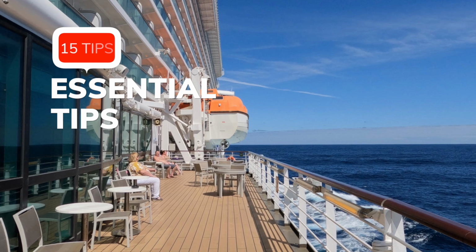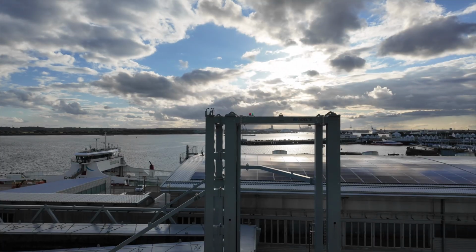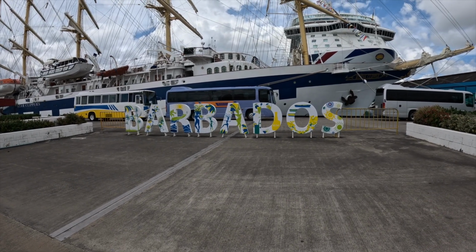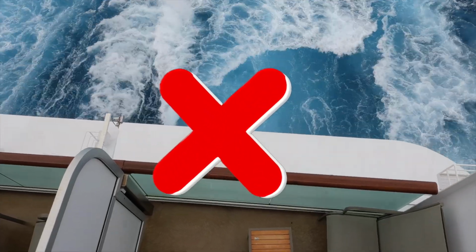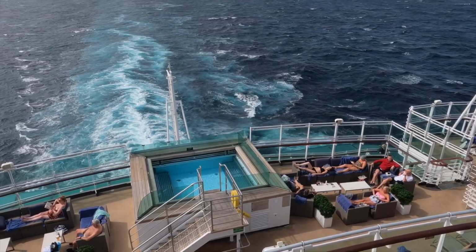So here are 15 essential tips I wish I'd known before crossing the Atlantic on a cruise. Whether you're sailing from Southampton to Barbados, or the other way round, this will save you from rookie mistakes and make sure you have the relaxing, adventure-filled journey you're dreaming of.